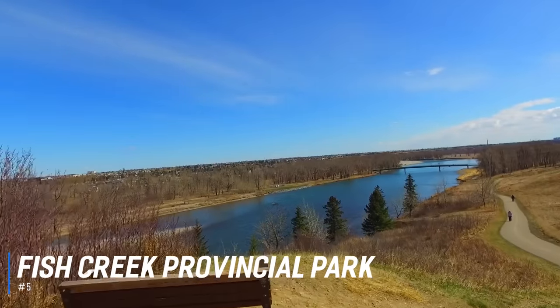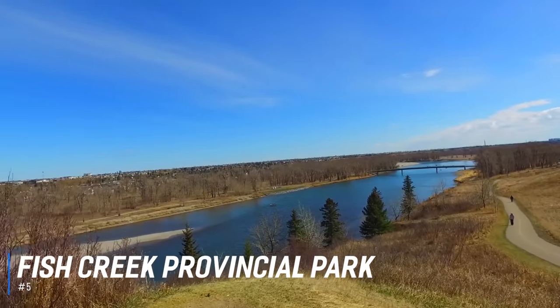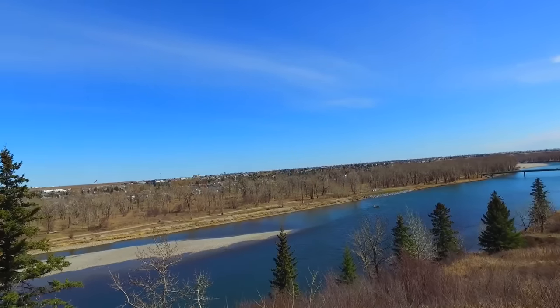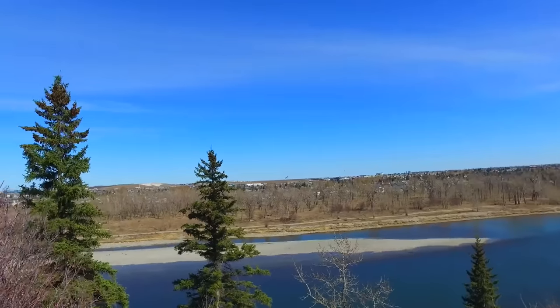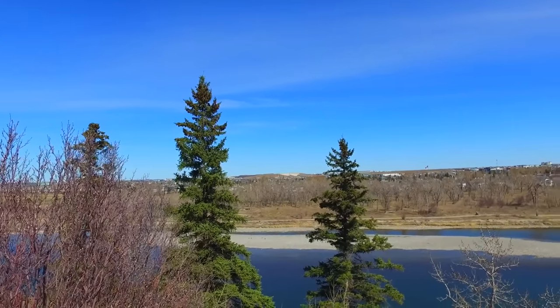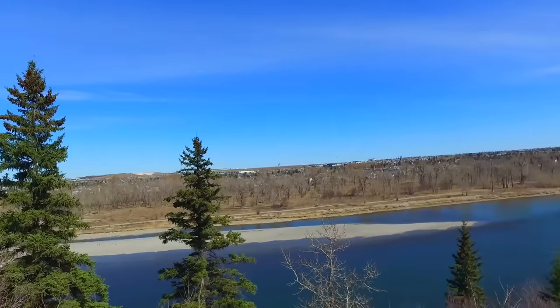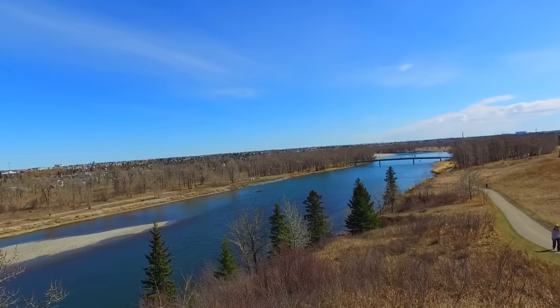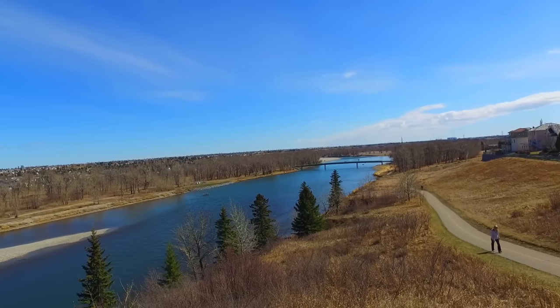Number 5 is Fish Creek Provincial Park. Fish Creek Park is a provincial park located in the southern part of Calgary and is the second largest urban park in Canada. This is a wonderful place to enjoy nature at its best while being within the city. There are so many paved and unpaved paths, and even a man-made lake for swimming. There is also a visitor center with information and maps featuring miles of hiking and biking trails.